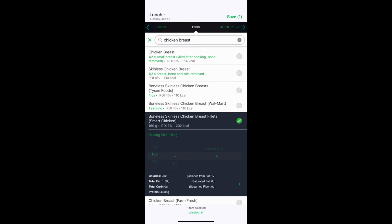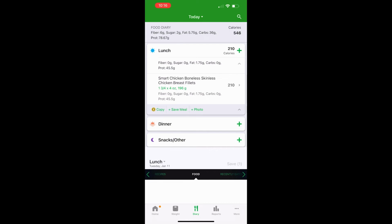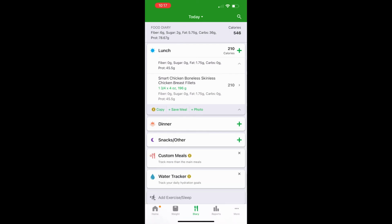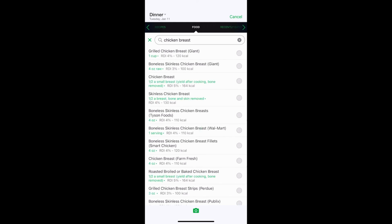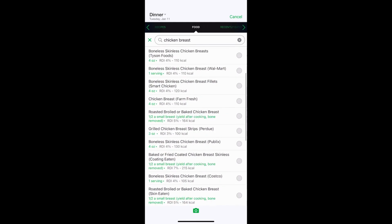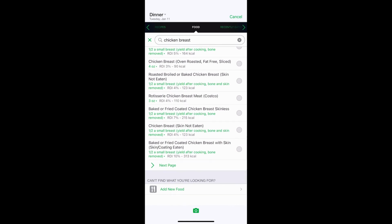So like I said, 196 grams of chicken breast, which is 45 grams of protein, 210 calories, 1 gram of fat, well, roughly 2 grams of fat, no carbs. Put that in, right? So another easy way to search what you want to eat is when you go here, say I'm searching for chicken breast. I don't see the exact chicken breast that I have by brand. Of course, everything we buy has a barcode on it.